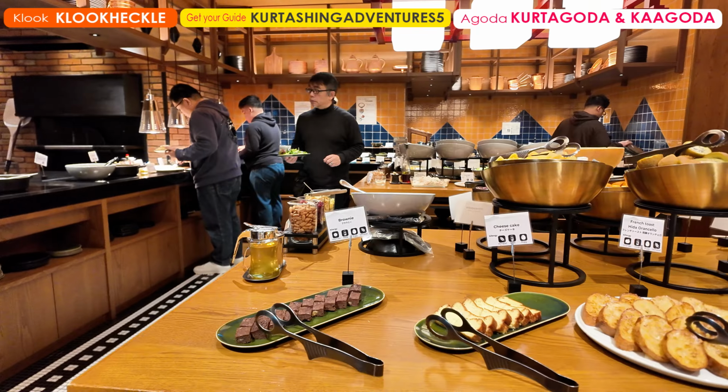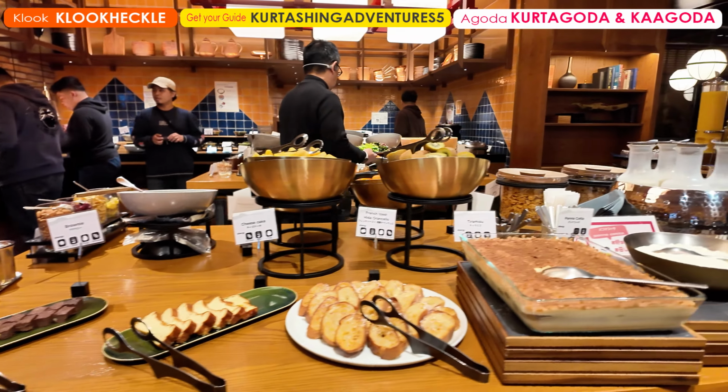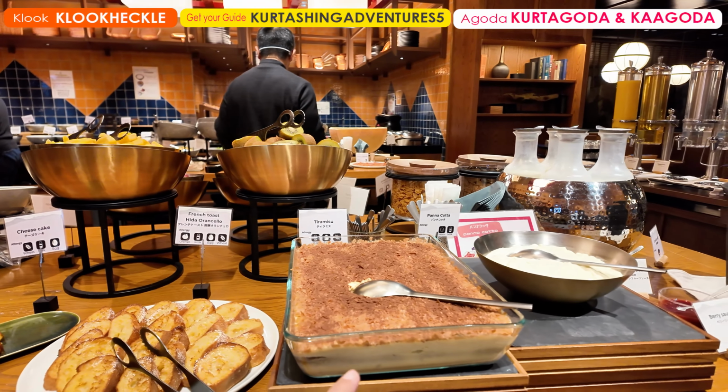These are the desserts or pastries. Meron brownies. These are cheesecakes. Tapos ito yung favorite namin, tiramisu. Ayan.